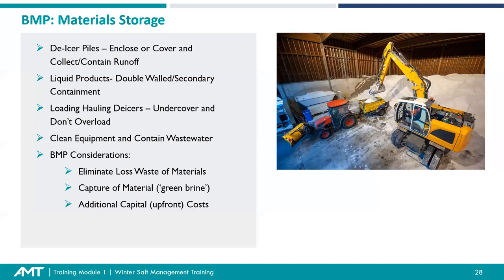And so your considerations under this BMP really are to eliminate the loss or waste of any materials, to capture any material or green brine, for example, and to reduce additional capital costs or upfront costs because you're more efficiently containing your material and not losing any unnecessarily to the environment. Next.